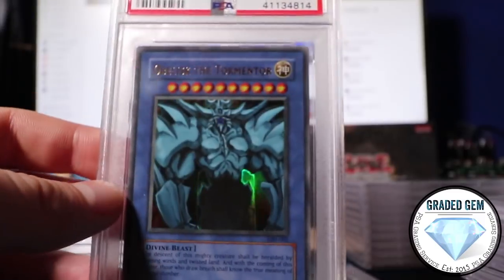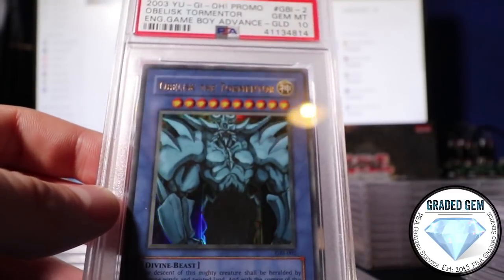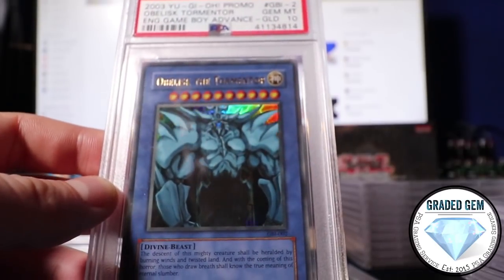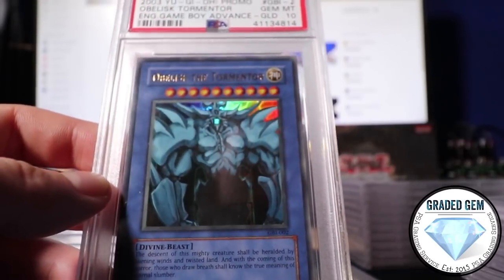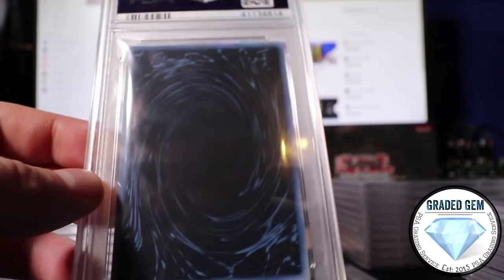And then Obelisk the Tormentor, Gem Mint 10 again. Game Boy promo number 2. Attack 4000, Defense 4000, so maybe not as powerful as Slifer. Not totally sure.